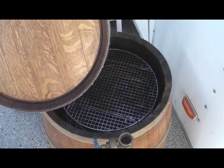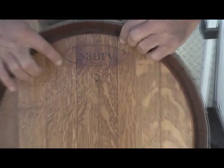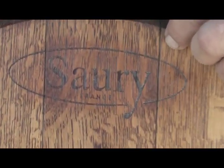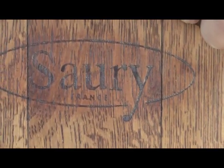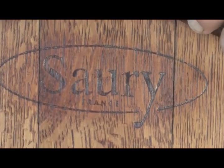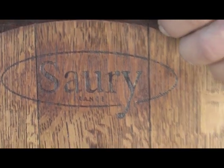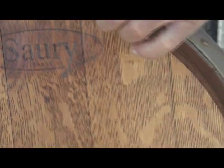This is the brand of the barrel, and you can see the word France right there. The barrel was used 4 times in making a red wine, and after 4 times they have to get rid of the barrel, so we picked these up and made smokers out of them.